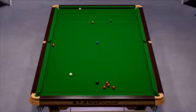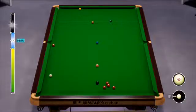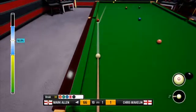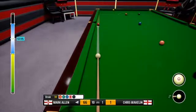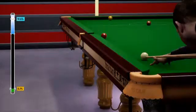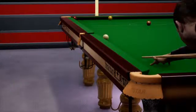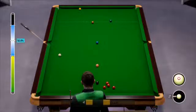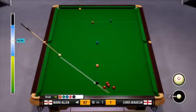He's lost position here. 38. So, just the red required here. Beautiful striking. And that effectively shuts out his opponent in this frame. 39.